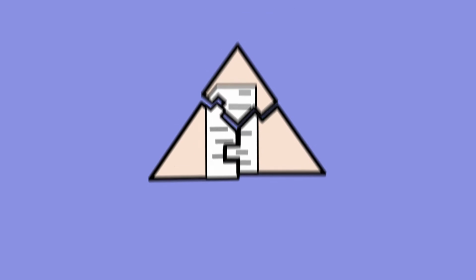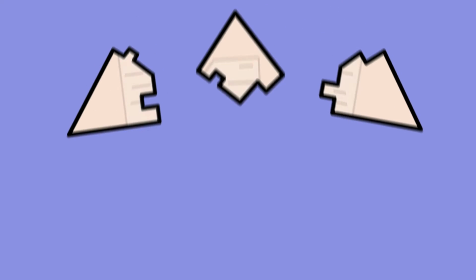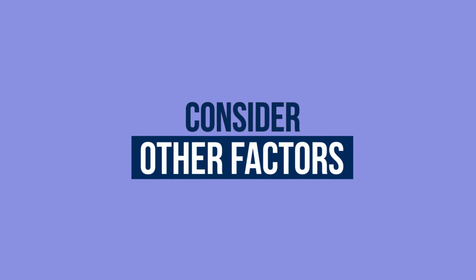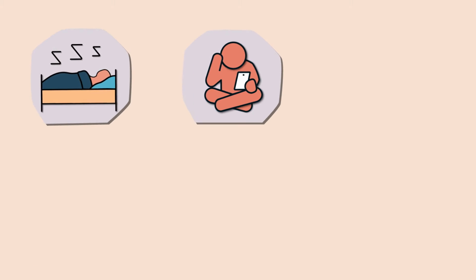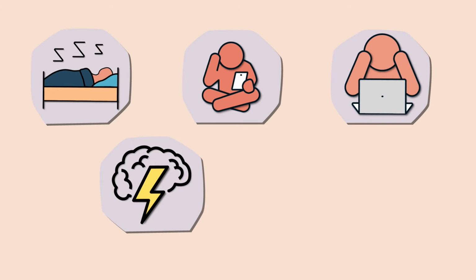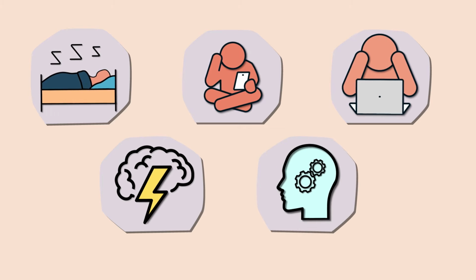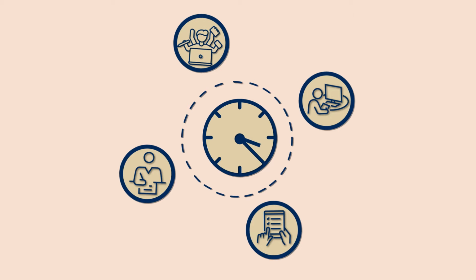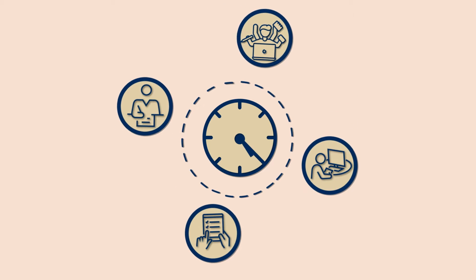When you break it down, note-taking is a complex task. You're trying to identify, record, and organize information as you hear it. And you have to consider other factors as well. Are you well rested? Distracted? Is the content unfamiliar? Do you experience challenges paying attention or processing information? Taking effective notes may not be easy, but it's a skill you can strengthen over time with practice and experimentation.